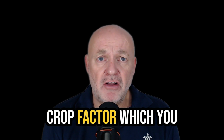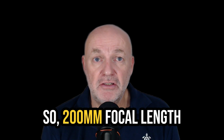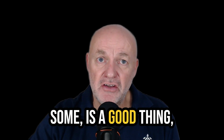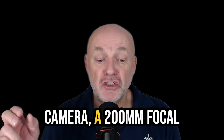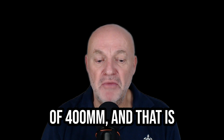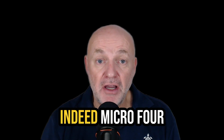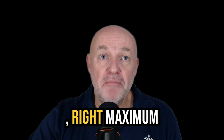you've got the crop factor which you multiply by the focal length to give you the effective focal length. So 200mm focal length on a crop sensor camera gives you 300 to 320mm, which to some is a good thing. And even better, with a micro four thirds camera, a 200mm focal length gives you an effective focal length of 400mm, and that is quite significant. And if you're using telephoto lenses a lot, crop sensor cameras, and indeed micro four thirds cameras, they should be a consideration for you.